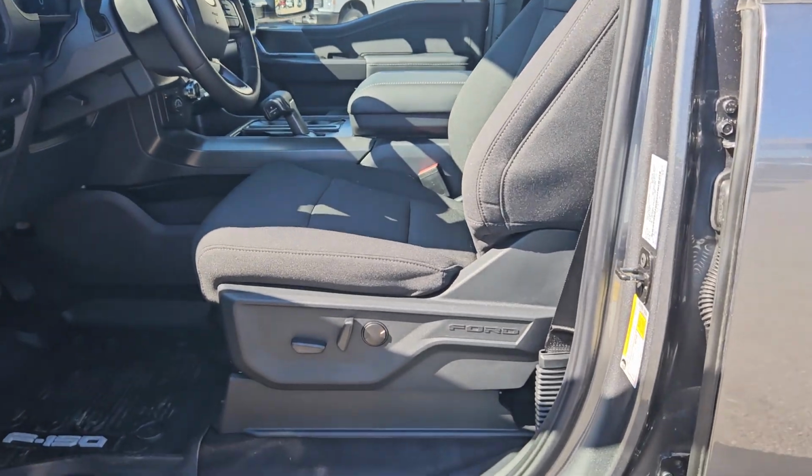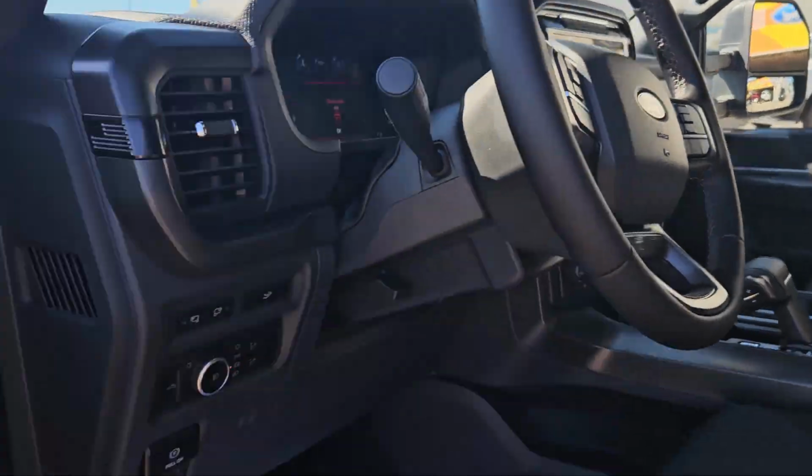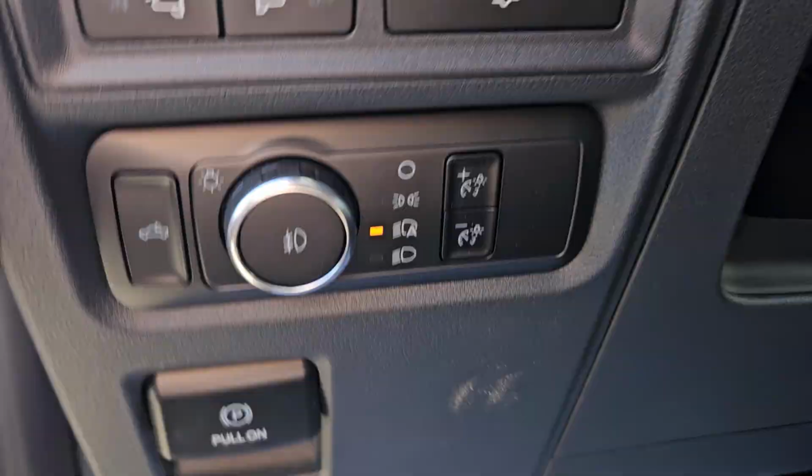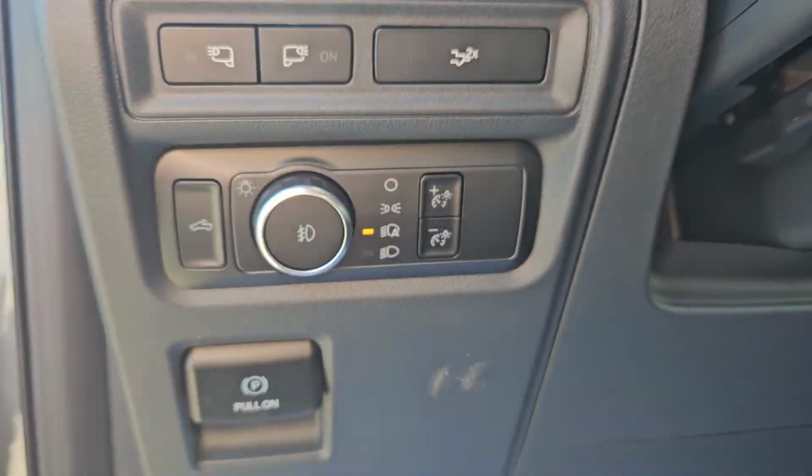Taking a look at the driver's side now, we can see here we do have powered seats, as well as the same black sport cloth interior we saw in the back there. We do have plenty of door space again. Parking brakes right there. Lights, tailgate lights, blind spot and tailgate opener just right there.